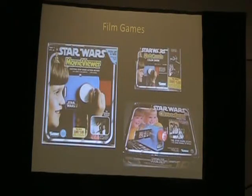Film games were interesting. These little movie viewers were cool. They had a little piece of 8mm film as a continuous loop, and you made sure you had a light source from the top, and you just cranked it. You could play the film sequences backwards and forwards, and after a while they got all scarred up, so it looked bad as you went through it. And they sold different cartridges to replace in there.